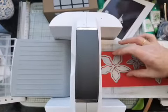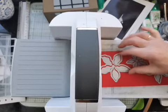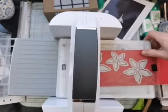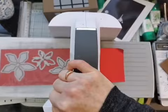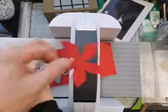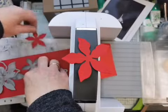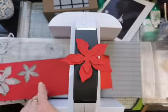I do love these poinsettias, stamps and dice. This bundle is gorgeous. I'm really pleased to see this is one of the ones that we'll be carrying over into the annual catalogue. Love the way that they don't only cut but they emboss. Just really beautiful.